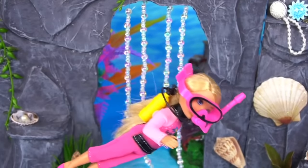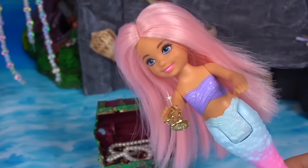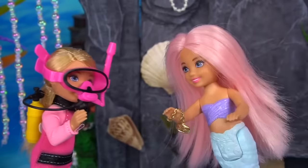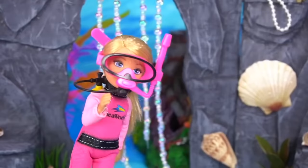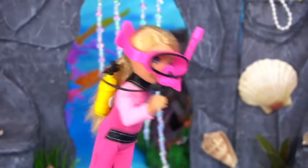Wait till I tell Barbie about this. Is this your sister's bracelet? Yes, it is. What's BMR stand for? Barbara Millicent Roberts. We call her Barbie.